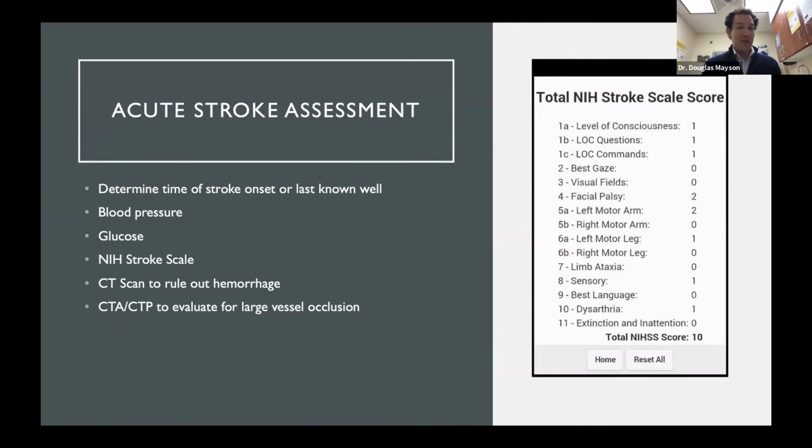Glucose is the only lab that's actually required at this point in time. We cut out some of the other labs looking at the patient's platelets or their coagulation if we have no history of the patient having been on anticoagulants and no reason to suspect that those would be elevated.